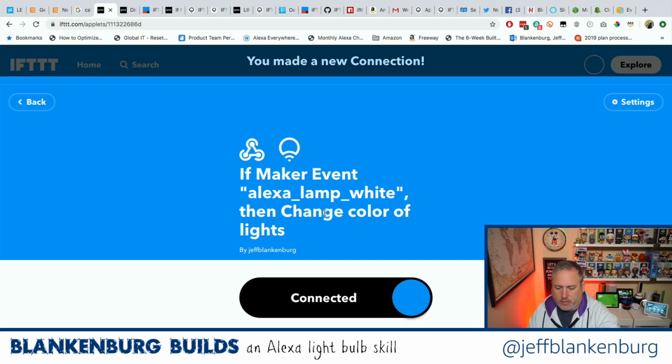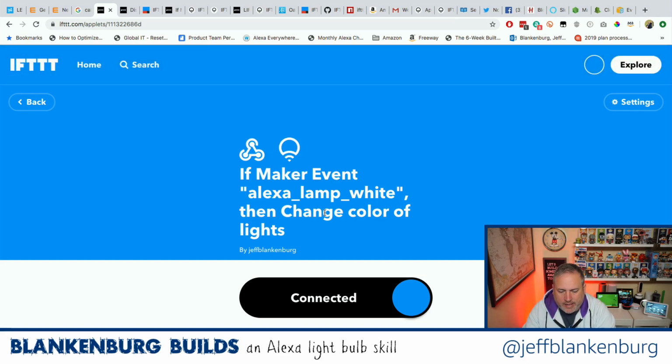Let's try that. Alexa, ask Jeff Blankenburg to turn the lamp white. You asked me something I wasn't prepared for. I'm constantly expanding my knowledge about Jeff Blankenburg, so I will see what I can come up with in the future. What would you like to know? White. The lamp has been set to white. Awesome. Tune into twitch.tv/Jeff Blankenburg to see it change live on air. What would you like to know? Stop.